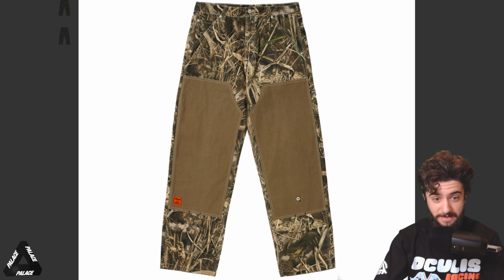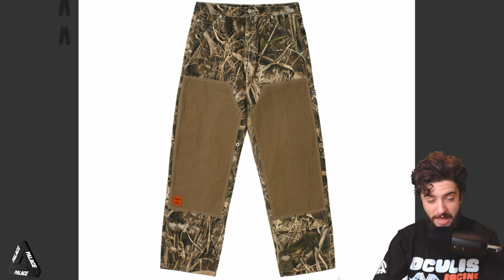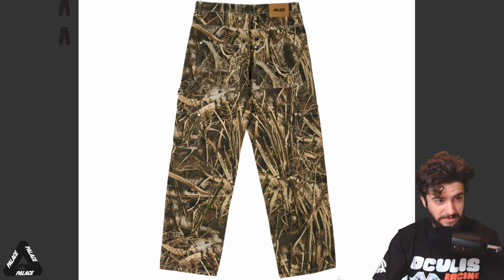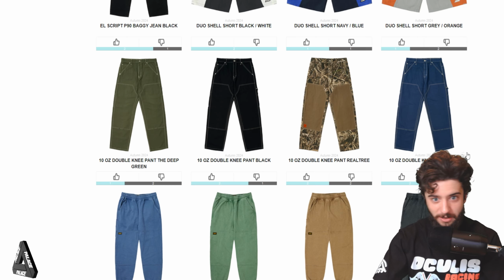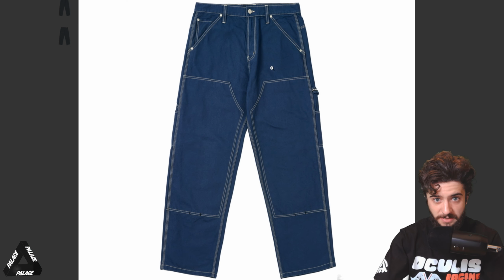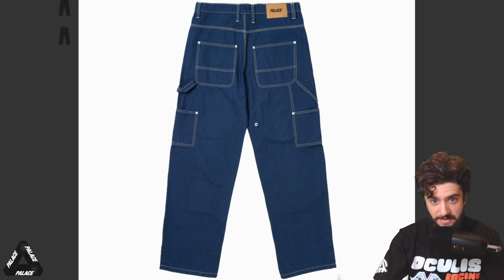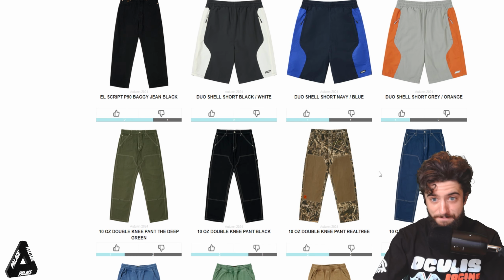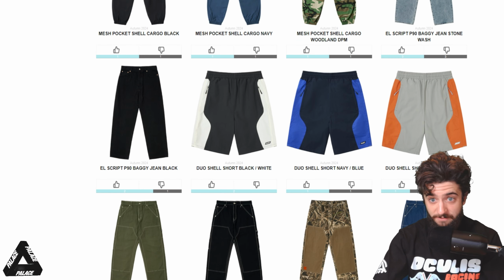These are kind of crazy. This would go pretty well with that camo hat if you wanted to be camo head to tippy toe. I do like how the double knee portion of the pant, the part you're apparently using to kneel on the ground to do all that work that we all love doing in our Palace jeans, is a different color on the camo one, but you can see right here on the navy, it is just the same color. These look kind of wild. Bet these are a pretty baggy cut, but definitely look pretty dope.